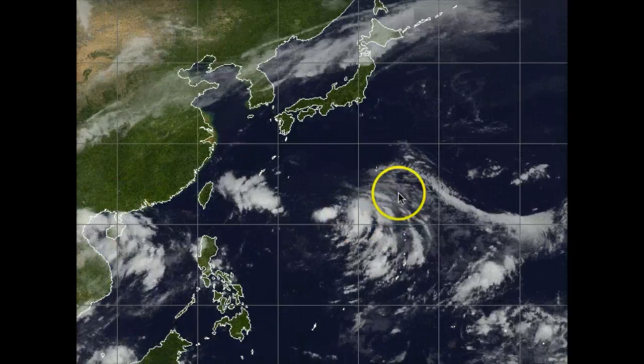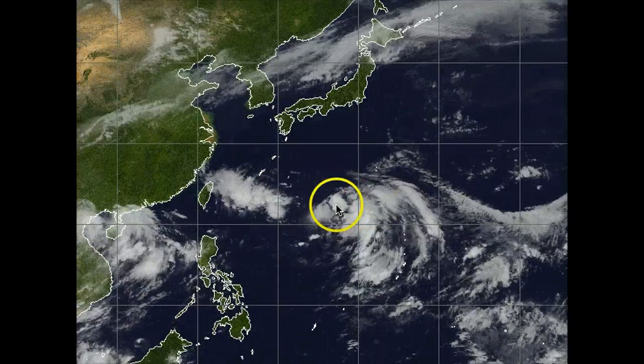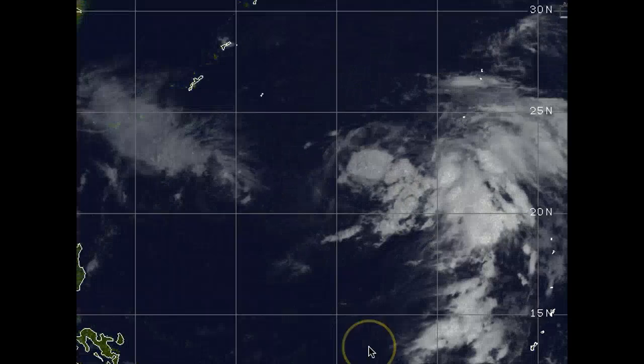But as of right now, we're going to start to talk about Tropical Storm 18W, possibly Kulap if JMA upgrades it to a tropical storm. Yet as of right now, it is a tropical depression per JMA. Therefore, it has not been named yet, but Kulap would be the next name in the line here.